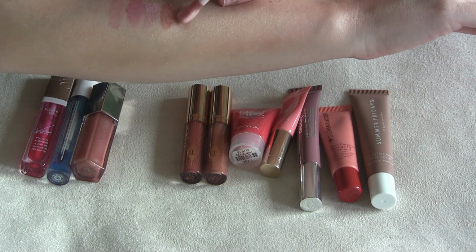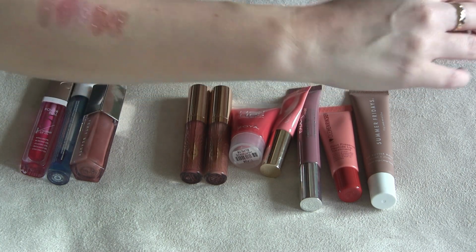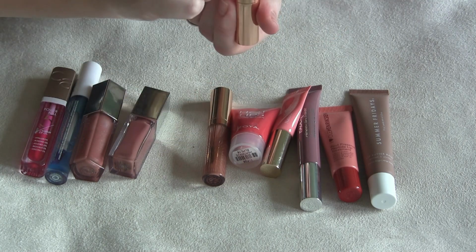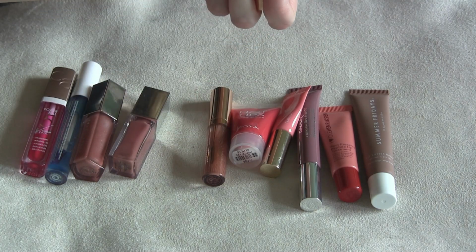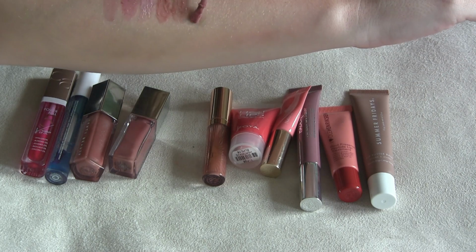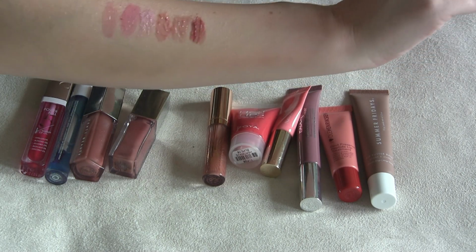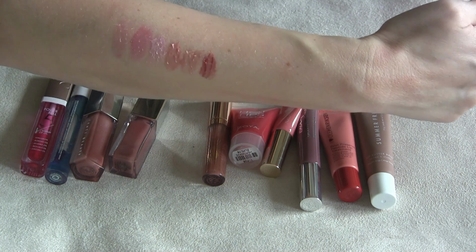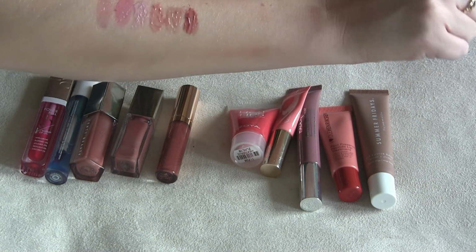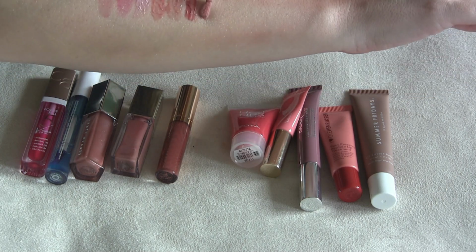This is really nice. I'll probably repurchase this one, actually. Then I have 2 lip baths from Charlotte Tilbury. This is Walk of No Shame. This is a little bit dark, but I can still make it work. I do like it. And they are kind of minty, so if you don't like minty lip products, these are not for you.